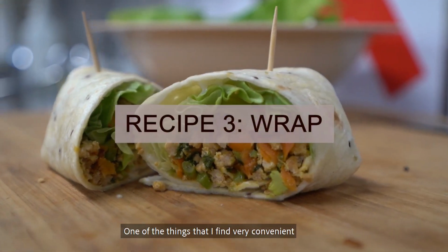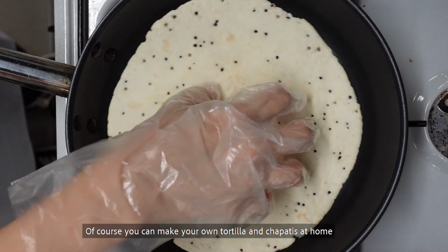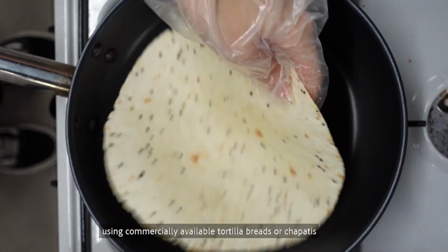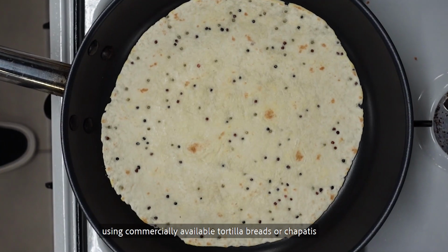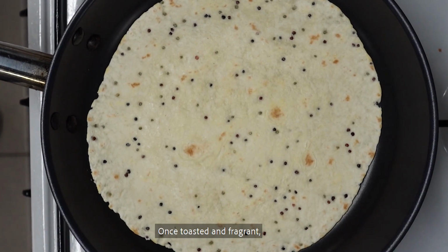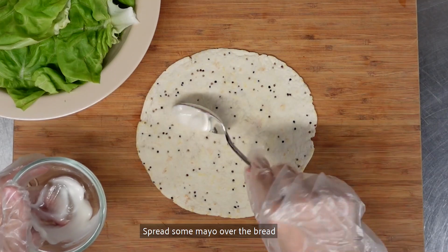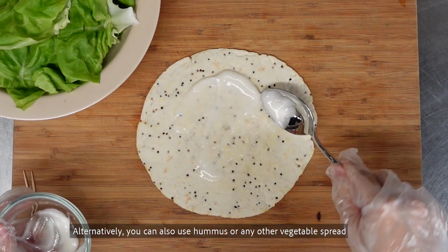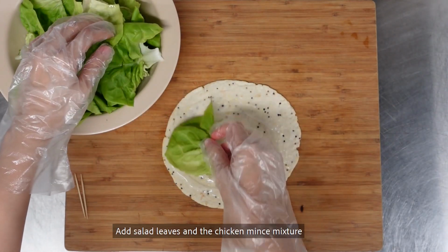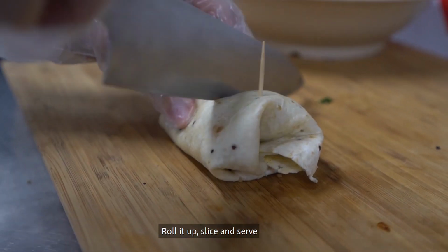One of the things that I find very convenient to keep at home is tortilla bread. Of course, you can make your own tortilla and chapatis at home, but for those who are pressed for time, using commercially available tortilla breads or chapatis is a great way to save some time. Once toasted and fragrant, transfer it to a plate or a clean board. Spread some mayo over the bread. Alternatively, you can also use hummus or any other vegetable spread. Add salad leaves and the chicken mince mixture. Roll it up, slice and serve.